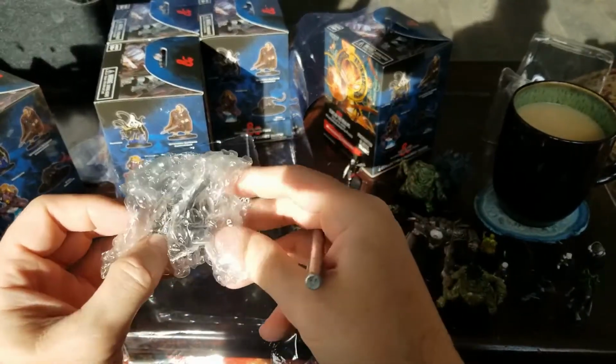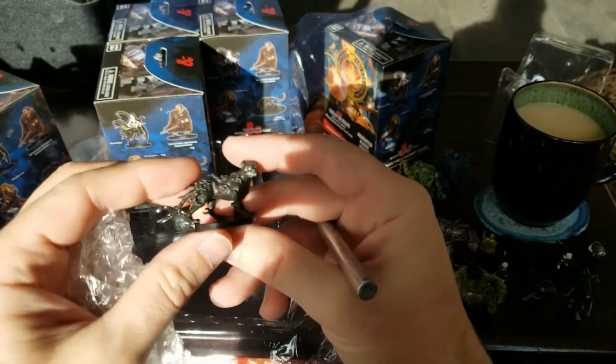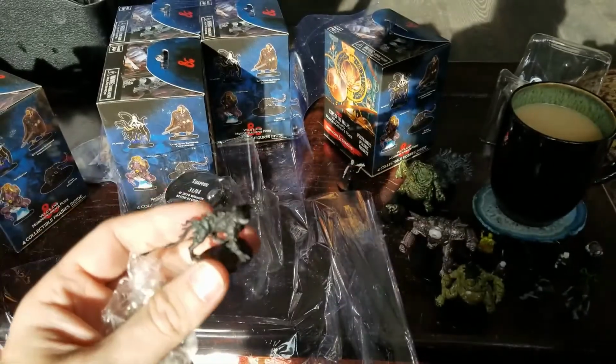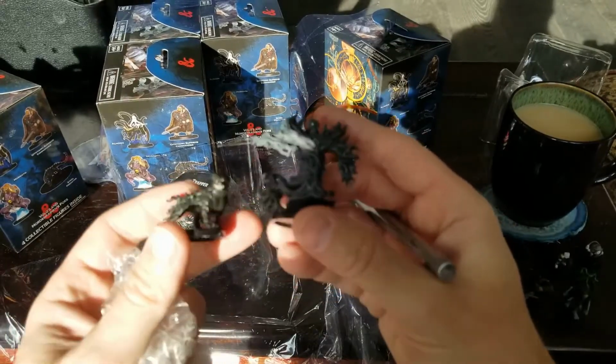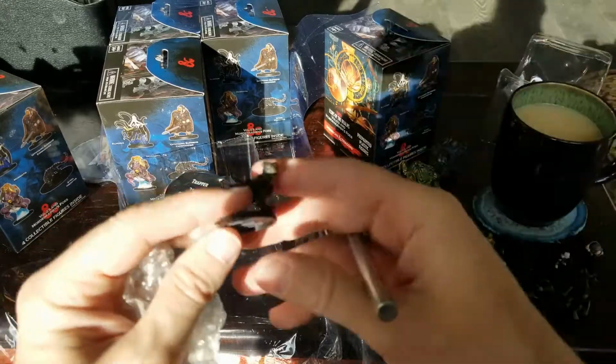I do kind of wish they had, like, whether these were commons or uncommons. Oh, cool. Like this guy. He definitely goes along with this guy, thematically. Like two spooky ghosts. A Shadow Mastiff.